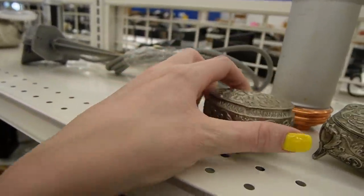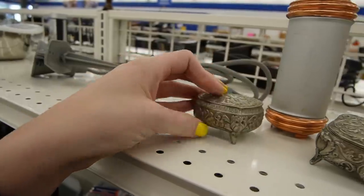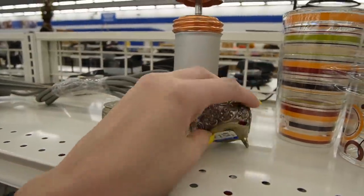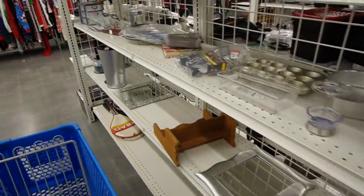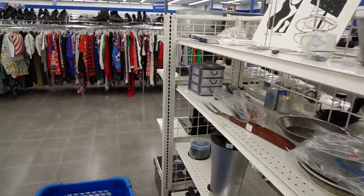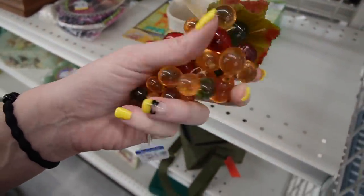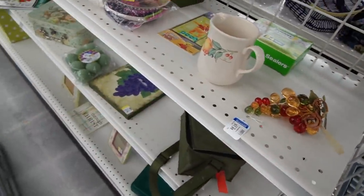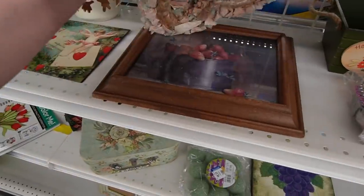$4.99. Those are made in Japan. Oh, they actually still have a little felt in there. $4.99. This one's broken. And I don't think I'm gonna pick those up for $4.99. If they were like $1.99, maybe I would. There's a little clump of grapes. I think they're made from beads, though. They're not lucite grapes. They might be lucite beads, but not really what I'm looking for.